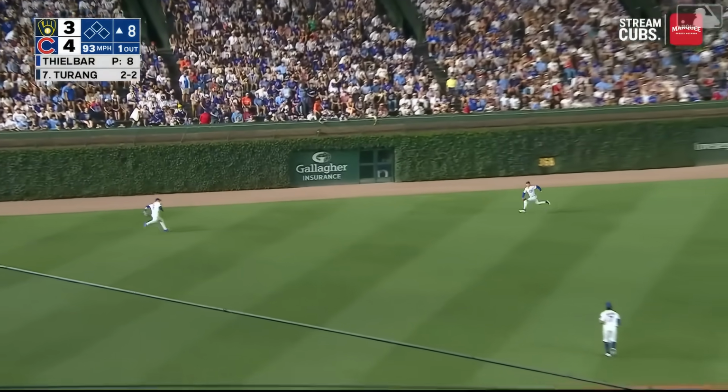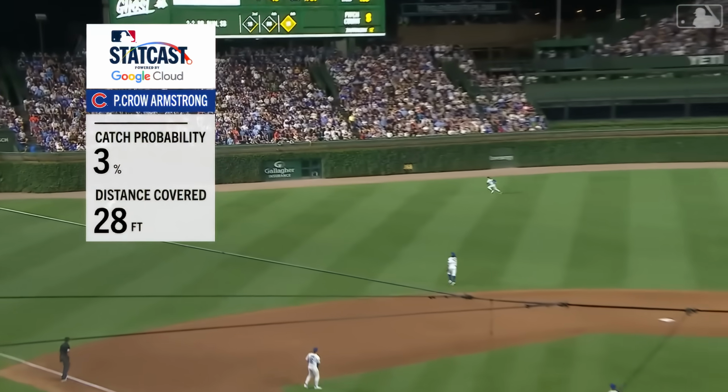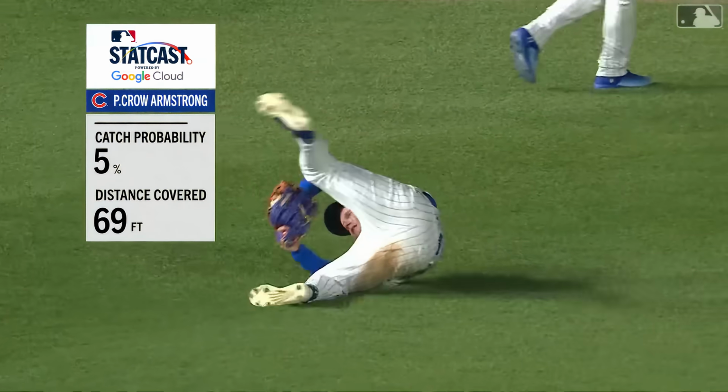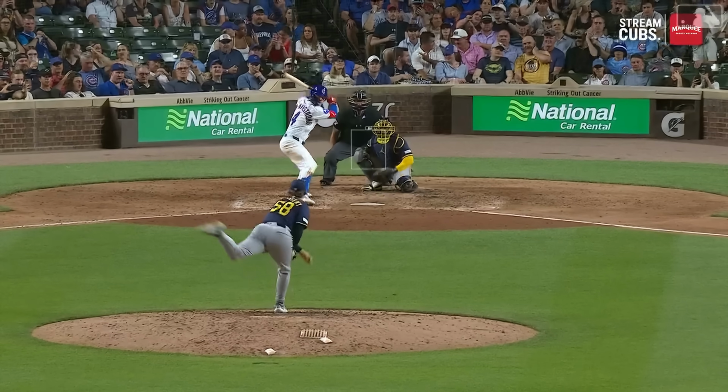Line towards left center field. Pico Armstrong. Oh, baby! What a catch! Unbelievable! Look where he finishes up. He's in straightaway left field. As spectacular a play as you will see. Pico Armstrong will start it off.